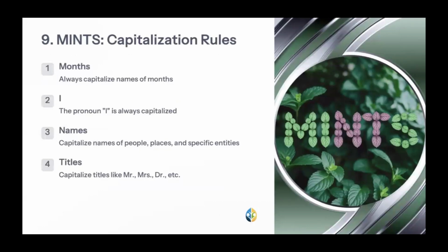MINTS. These are about capitalization rules. On the screen, we see months. Always capitalize the names of months. The pronoun I is always capitalized in English. Names: we always capitalize names of people, places, and specific entities. And then titles: we capitalize titles like Mr., Mrs., and Doctor, etc.